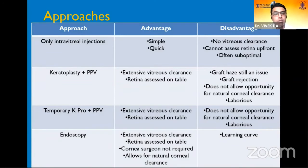The third would be a temporary K-Pro with a vitrectomy. Again, the same advantages, but similar disadvantages, that it will not allow opportunity for the natural corneal clearance because the host tissue has been removed already. Vis-a-vis, when you look at endoscopy, it allows you extensive vitreous clearance, allows you to assess the retina on table. The cornea surgeon is per se not required at that moment because it is a pure posterior segment procedure that is being done. And it allows for a natural corneal clearance.